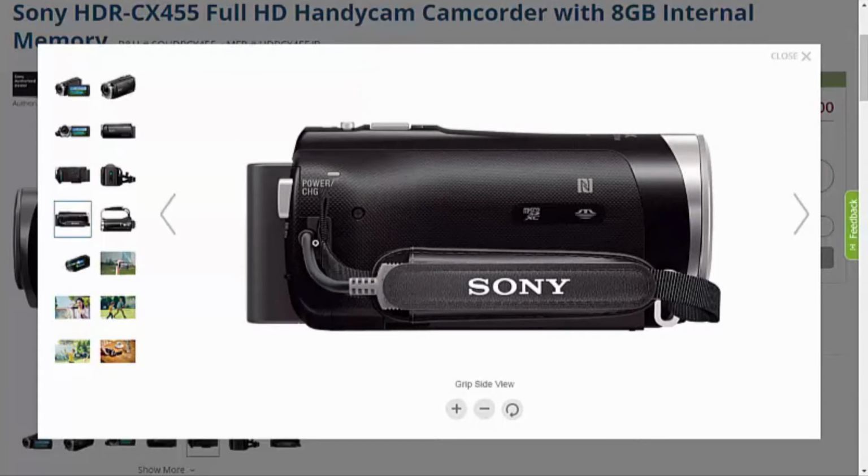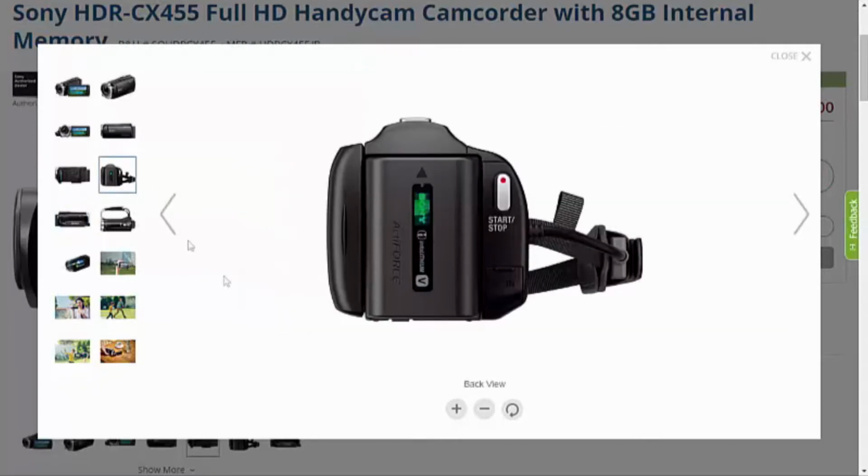Looking at the back here, it's the standard USB cable that is built in. You can use it to charge your camcorder, and you can use it to transfer files to your computer, and you have NFC as well. On the back here is the battery.